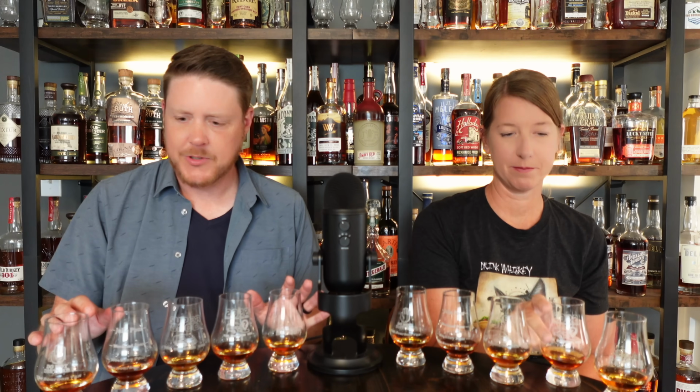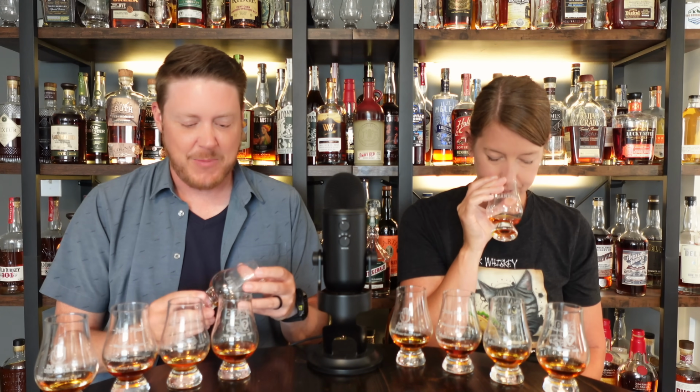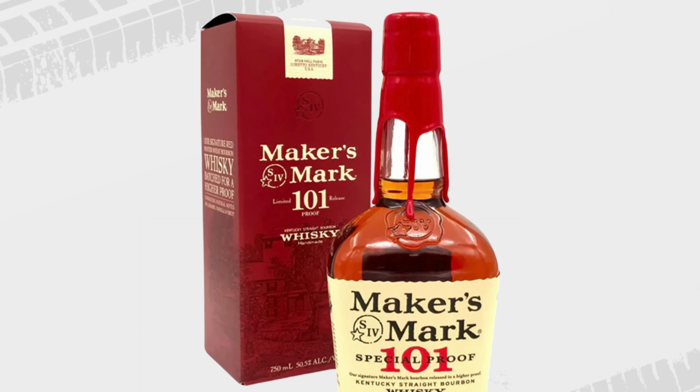I don't know what the mash bills are on all of these, so I don't know how similar they are. I know there will be people that say, oh, you should swap out this and bring this one in. We used the ones that we had on the shelf. Yep. That's how we came up with this plan. So I'm actually shocked that we had 5 wheated bourbons that fell so close together in proof and age, to be completely honest.